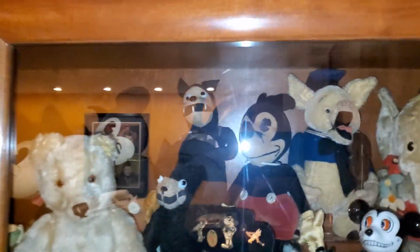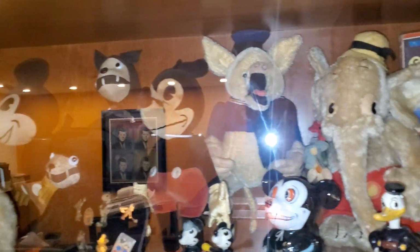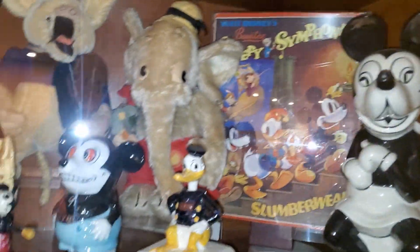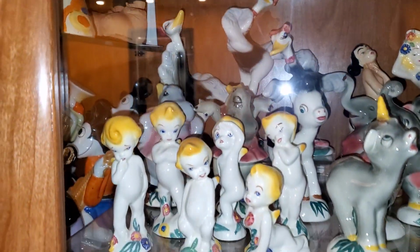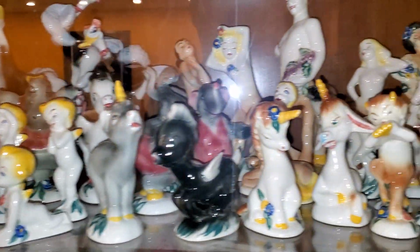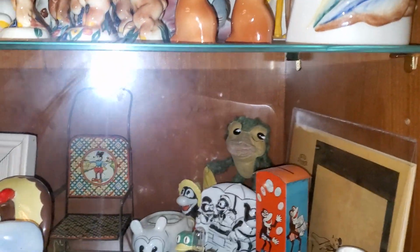And look at these too. This is really rare right here. Complete collection of Disney figures. Vernon Kilns is the manufacturer, from the film Fantasia. Isn't that something? This is amazing.